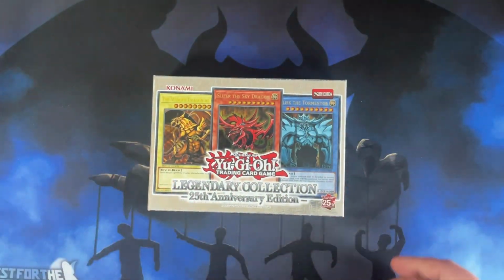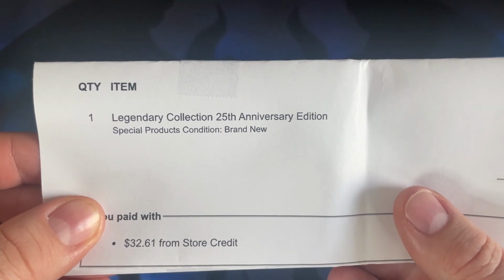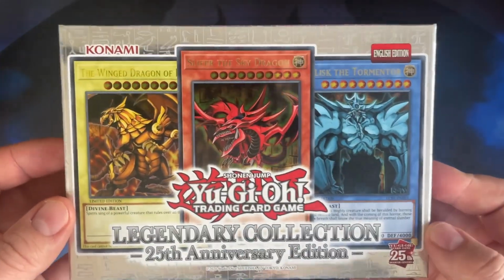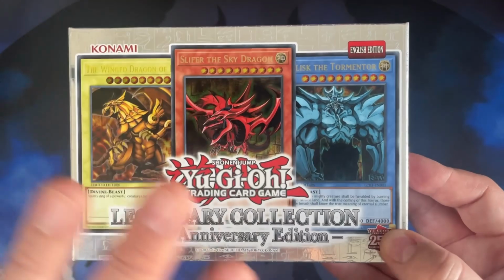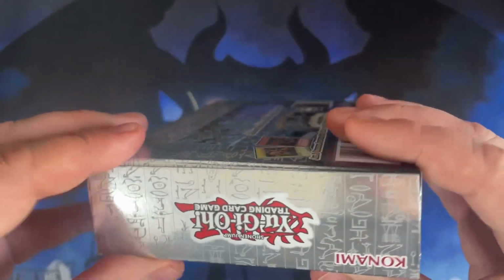Oh, and I forgot to say, this was like $30. Look at this. 25th anniversary from my LGS, $29.99 plus tax, for six booster packs plus seven other playable cards. Isn't that wild? So let's get into it.